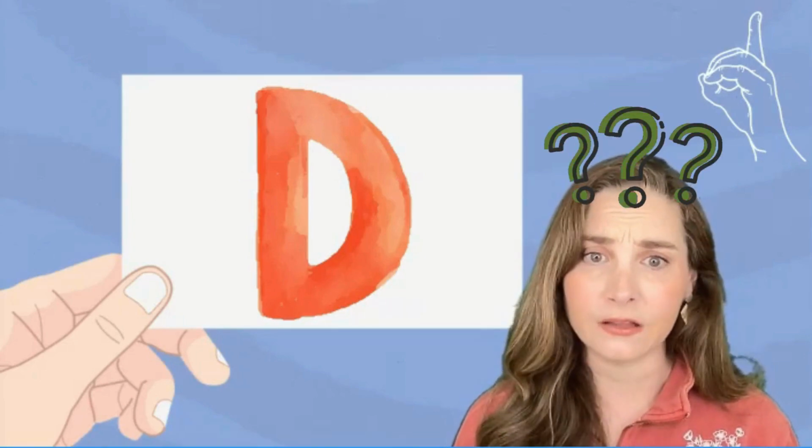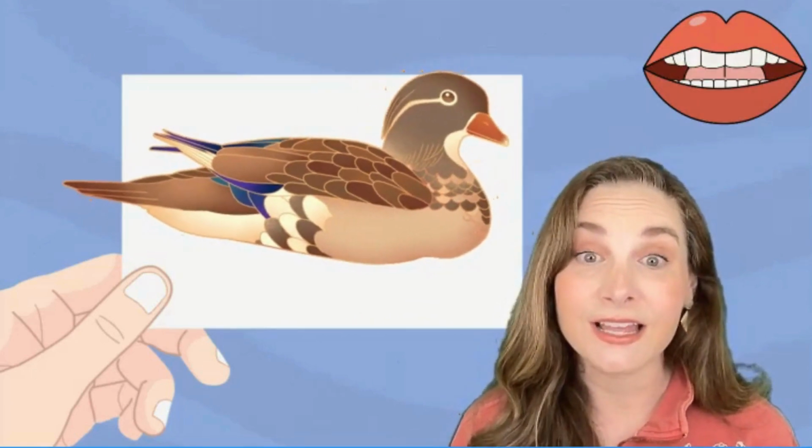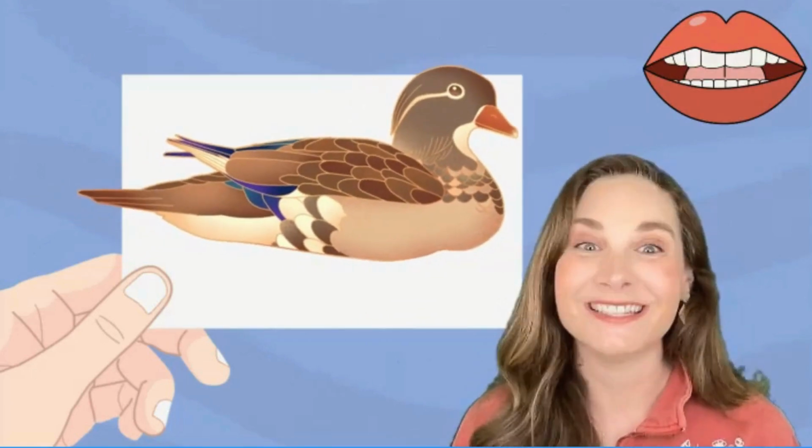This is the letter D. What does the letter D spell? The letter D spells d, like in the beginning of the word duck.